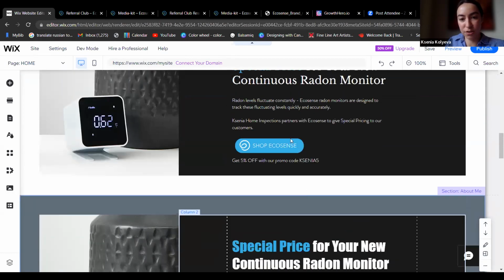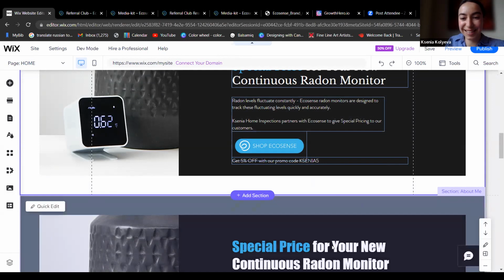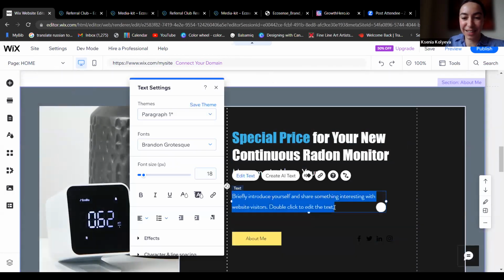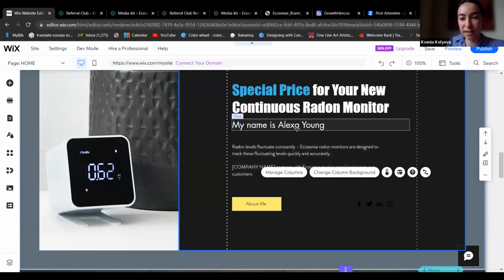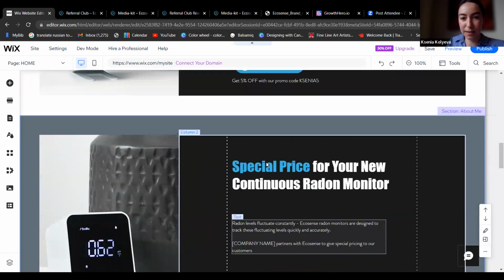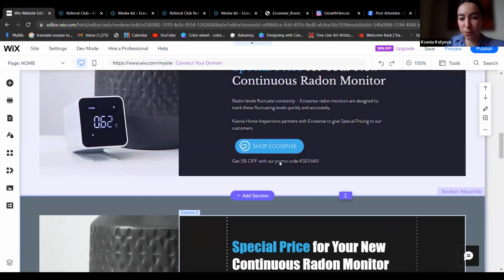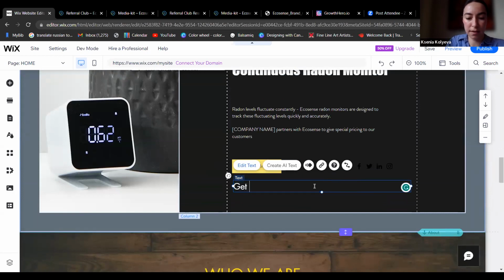Now this text, I just, again, went to this file here. The template will say company name. So just copy, paste over here, add a gap. All right, my company name, I can change it to Xenia Home Inspections. And then I didn't really use this text, but I can drag it down here. It's all drag and drop, very easy, right? And I actually use it for this one: get 5% off with our promo code Xenia 5.